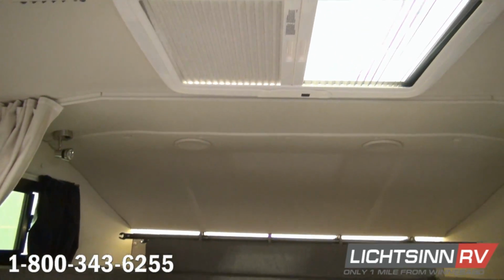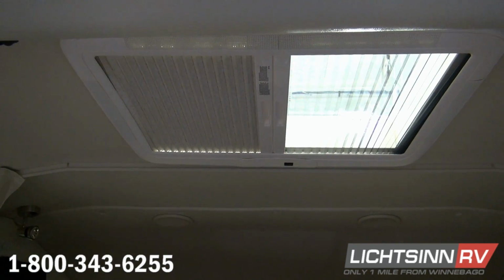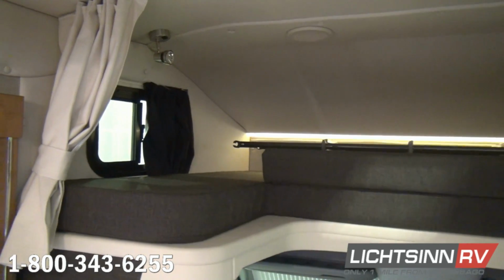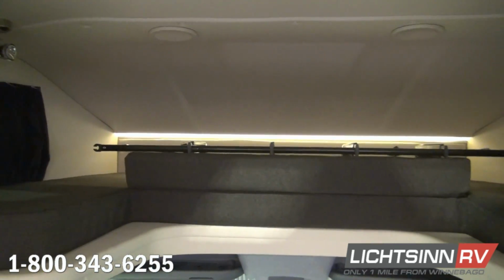Up top here we do have the powered mechanical lift on this vent area. This provides for additional fresh air capability. It does include a switch both on the vent here as well as inside the stepwell if you cannot reach it. It includes a sliding pleated shade for privacy as well as a sliding bug screen.